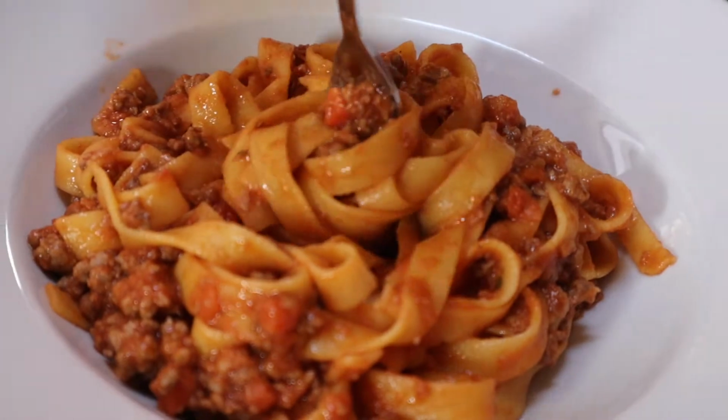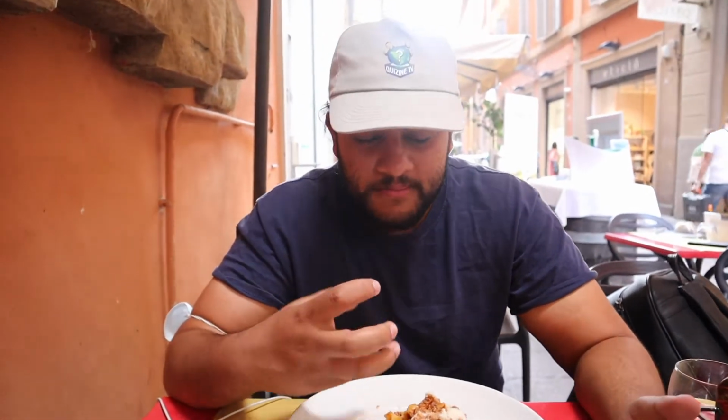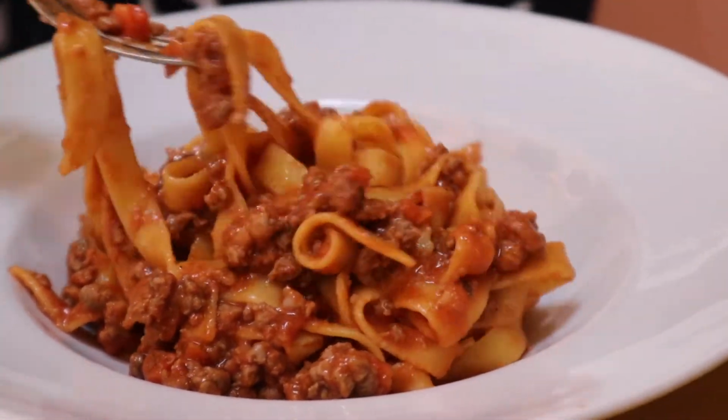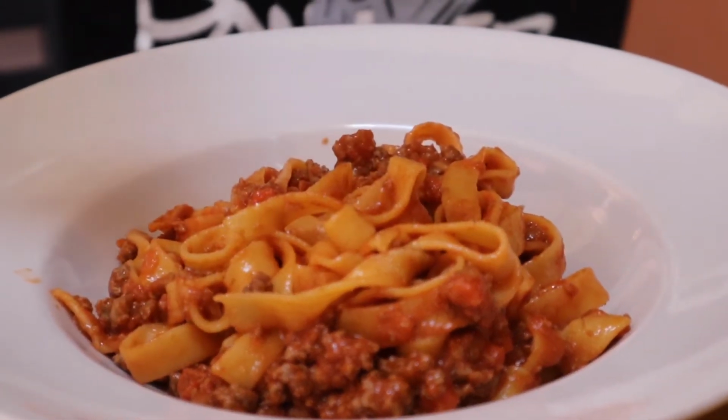It's got a lovely warm vibe to it. The pasta is of a really nice consistency, and then you've got that meat which is nice and soft, and it's just got that lovely tomatoey taste to it. You sprinkle on a little bit of that Parmesan and it takes it to an absolutely another level. This is delicious. This is a real taste of Bologna.